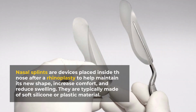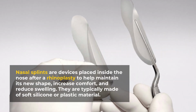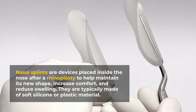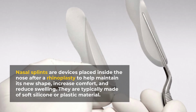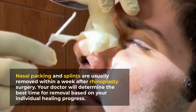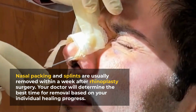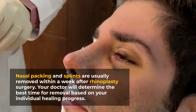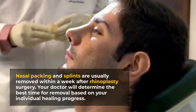Nasal splints are devices placed inside the nose after a rhinoplasty to help maintain its new shape, increase comfort, and reduce swelling. They are typically made of soft silicone or plastic material. Nasal packing and splints are usually removed within a week after rhinoplasty surgery. Your doctor will determine the best time for removal based on your individual healing progress.